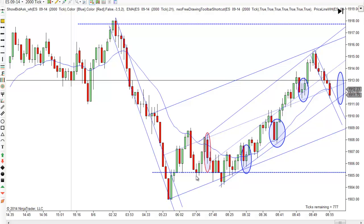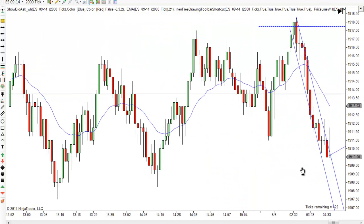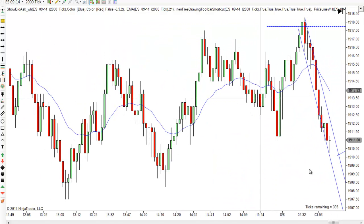And that was a quick, easy move. But that's a second entry short right there. Notice the new low. So your count had started over. And when I say new low or new high, I'm not talking about for the day. I'm talking about counting the swings. On the way down, each one of these would have been, notice that's a new low right there.